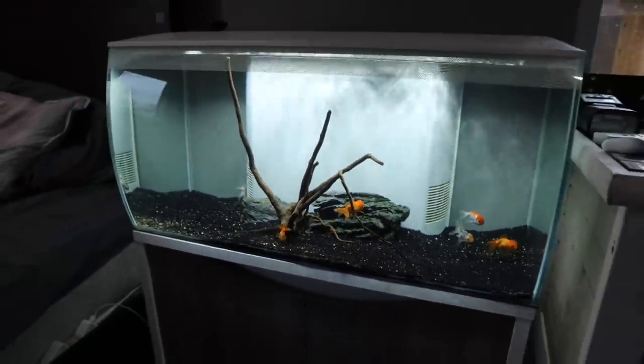So this is our new goldfish tank. I'm just a little kid from Texas attempting to breed mini goldfish. I'm gonna tell you what, it's gonna happen.